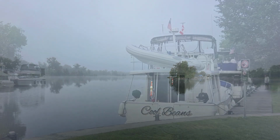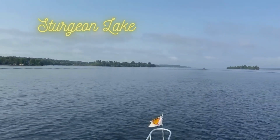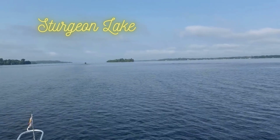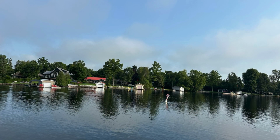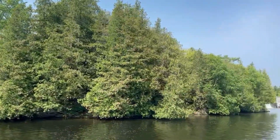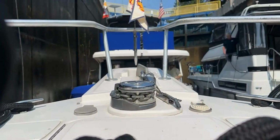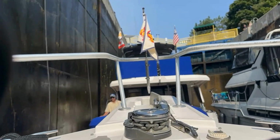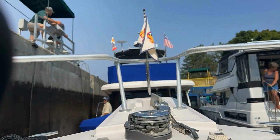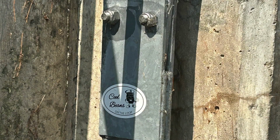The next morning, we were delayed just a bit due to fog. Once it cleared, we headed out into the beautiful Sturgeon Lake. 2 hours later, we arrived at the next lock in Fenelon Falls and went right in. We got lucky again and found 3 spots, this time all with power. Woohoo!